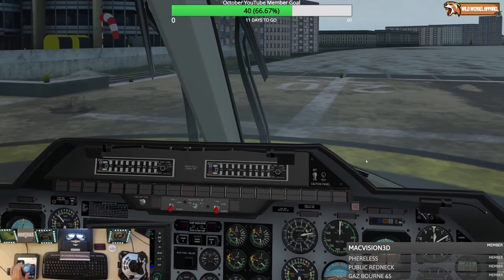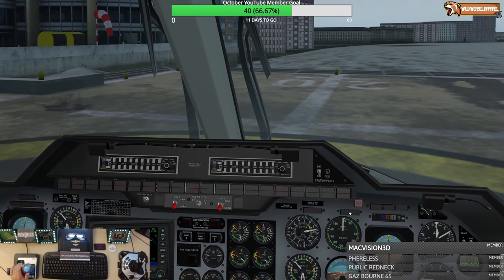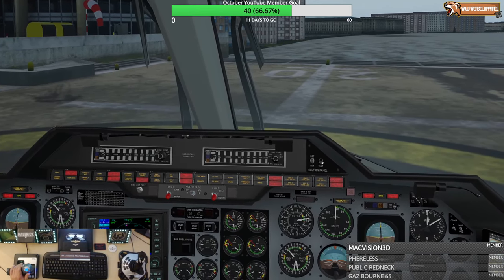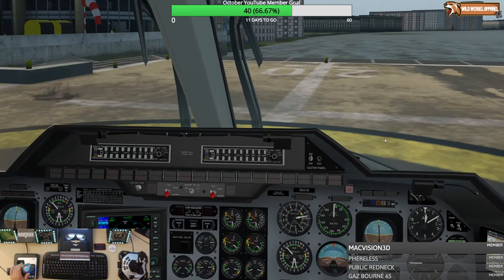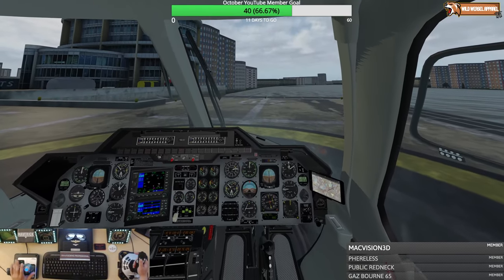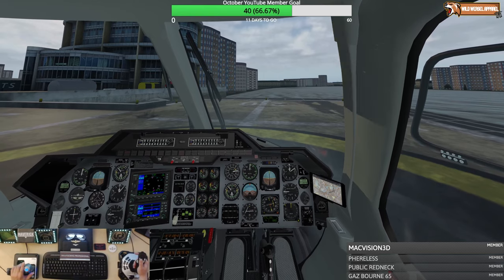ILS 27 right, and just repeat the heading from Bovington for 182. 182, leave Bovington heading 120 degrees. Leave Bovington 120 degrees and no ATC speed, Shamrock 182, thanks.